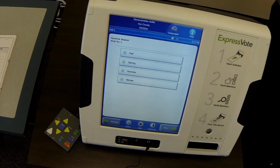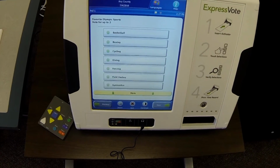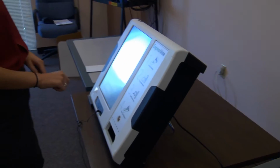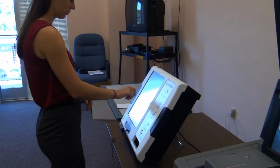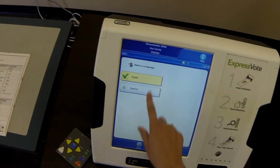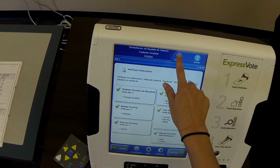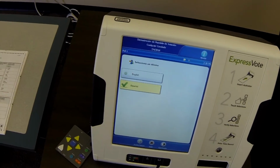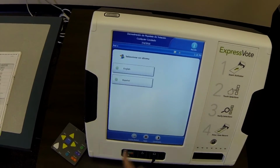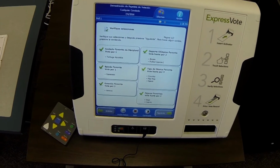This outreach ballot was designed by the state of Maryland. It'll be interesting to see what voters choose in our outreach events as their favorite bird, as their favorite Maryland food, favorite sport. If you choose languages at the top, you can change between English and Spanish. Sometimes a voter might start in English, decide when they get to a ballot question that's a little hard to read in the English that they'll switch between English and Spanish.